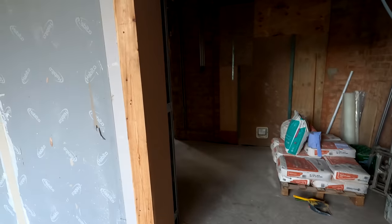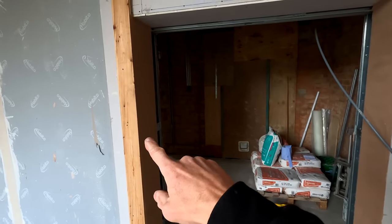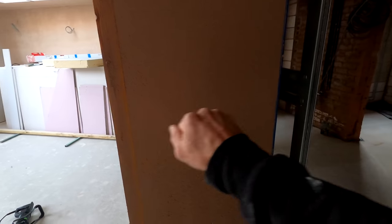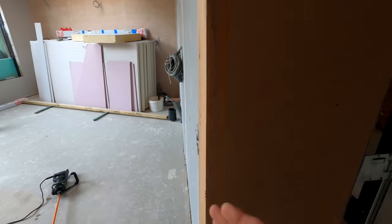This bit of timber here, like you can see, just because there was a little bit of difference, because that was old block work, that was new block work. We just put this bit of timber up here, and that's basically a guide for our plaster to come from. So we've come from the frame here to that. So that's giving us a nice square return here.